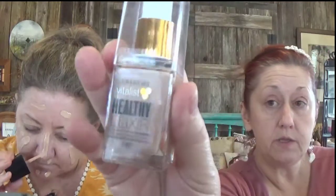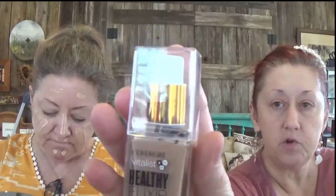I've been really struggling trying to find a foundation that I actually like with this aging skin of mine. So this one yesterday looked really nice on me. I don't know how to pronounce it. Vitalist Healthy Elixir. It's by CoverGirl, and I'm using the shade Natural Beige. Okay. I didn't even have to really do anything yesterday. I rubbed it in with my finger.